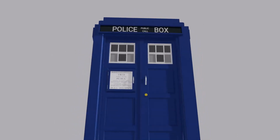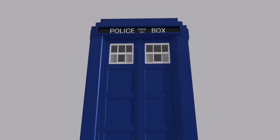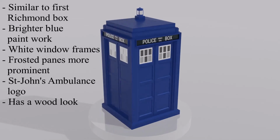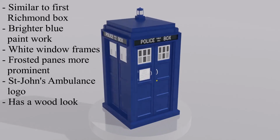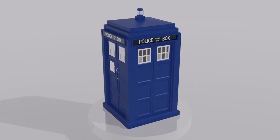However, the prop's dimensions and overall design did not differ much from the first Richmond Box. It was still broader than the real police box, and for some reason the prop makers had gone to a great deal of effort to make it look as if it had been built out of wood. With the exception of the initial Mackenzie Trench prototype, real police boxes of the Tardis type were built of concrete.